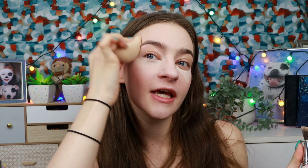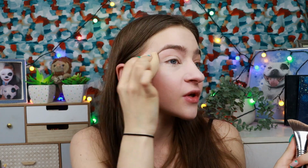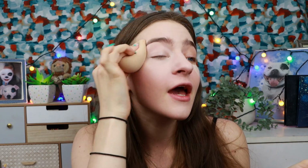I'm gonna go in with a beauty blender, hopefully to just drink up some of that product. But another thing that I don't get about this, especially when people use beauty blenders, this is just gonna drink up like half of the concealer that you just put down on your face. Like, why? If you want a super high coverage concealer look, just layer a little bit at a time. You don't need to put all of this on one layer.